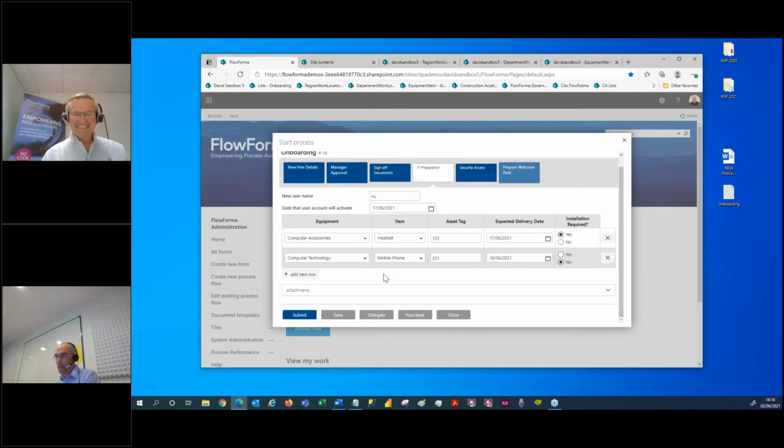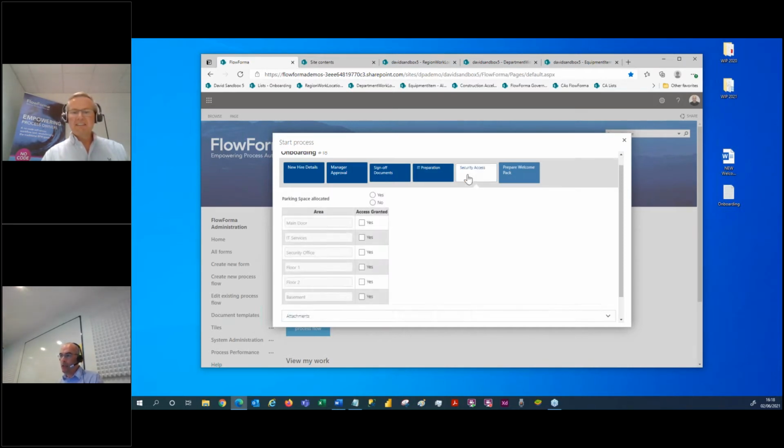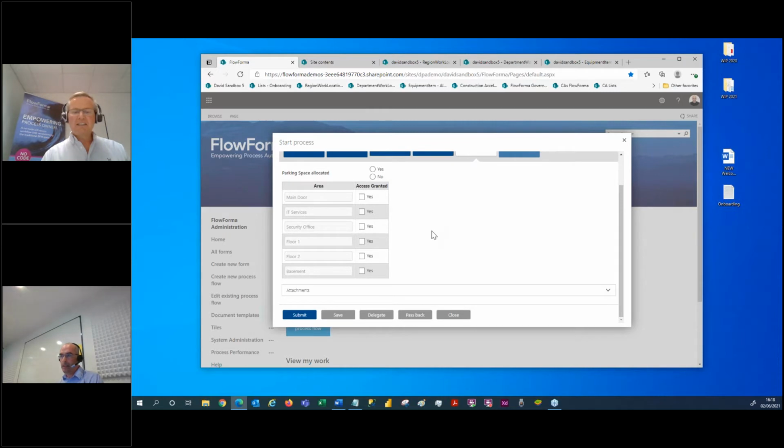So that's my IT prep step. Now we have a security access step as well. And this is going to be a different type of repeating table. You'll notice this one is dynamic, I can add rows or remove rows. This one, security access here, is actually fixed. I'm taking a single column list and I'm mapping it into my initial column in my table here. I'm removing the option to remove rows or add rows. So I have to go and engage with each of these.